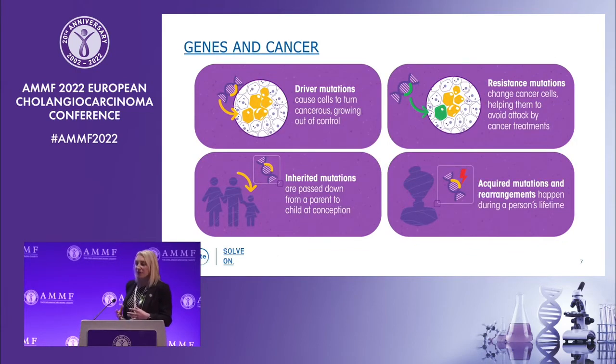Now, there are different types of mutations. You can have driver mutations. And this is, as the name suggests, a mutation that is driving the cell out of control. You can also have resistance mutations. And these are mutations that are acting to almost protect those faulty cells. They protect those cells from being attacked by cancer treatments.